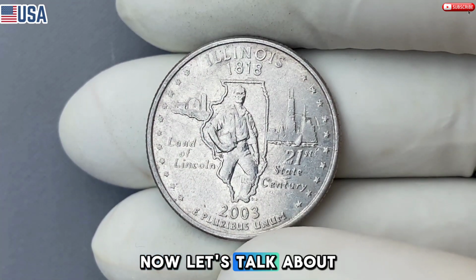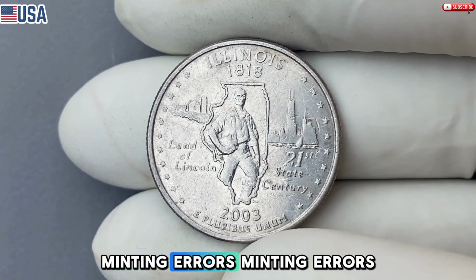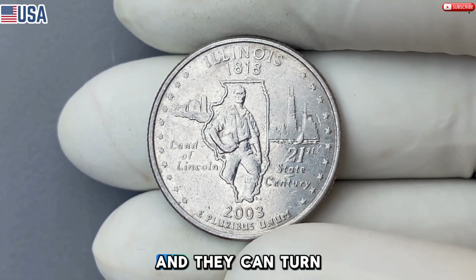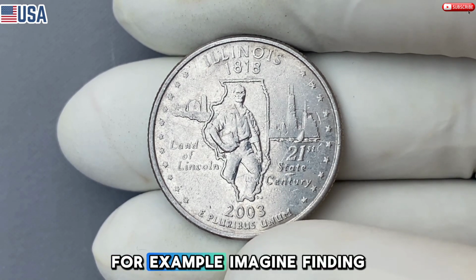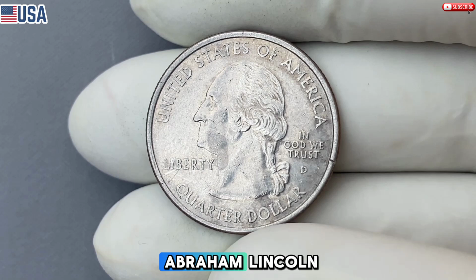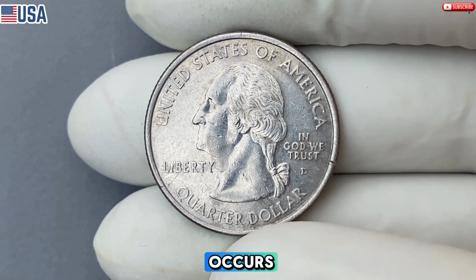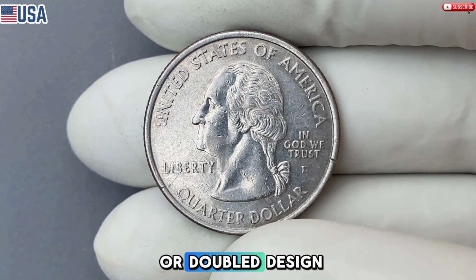Now, let's talk about one of the most exciting aspects of coin collecting, minting errors. Minting errors are mistakes made during the coin production process, and they can turn an ordinary coin into a one-of-a-kind collectible. For example, imagine finding a 2003 Illinois quarter with a double die error, where the image of Abraham Lincoln or the Capitol building appears doubled. This type of error occurs when the coin is struck more than once, resulting in a blurry or doubled design.